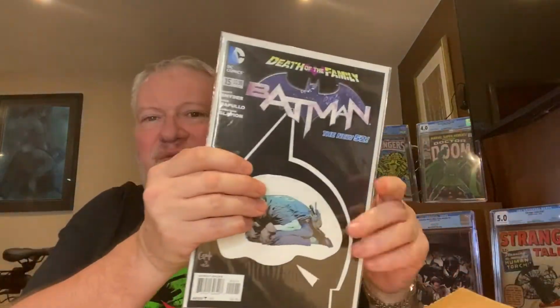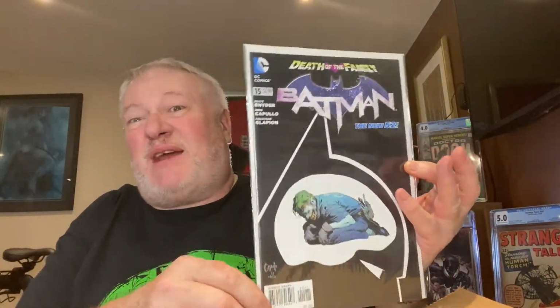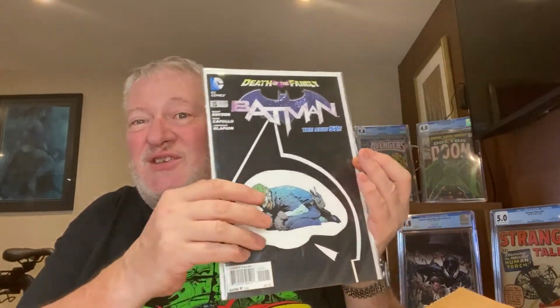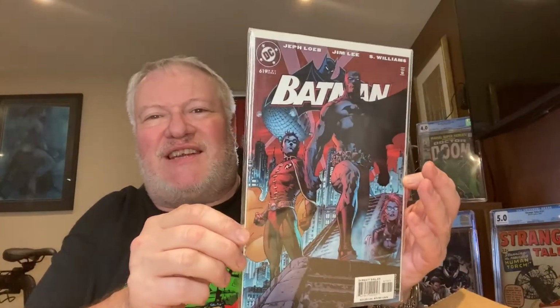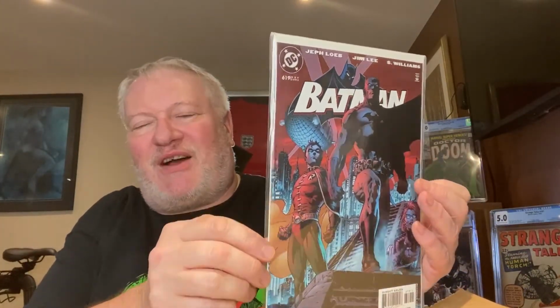Another one from the New 52. This is Batman 15. Again, paid $5. It's probably worth about $5. Nothing very exciting. My last Stackery delivery, there was some real bargains in it. This is a bit mixed. So this is Batman 619. It's a variant edition. I think I paid $5. It might be worth 10. Can't get too excited. Right, nothing very exciting so far.